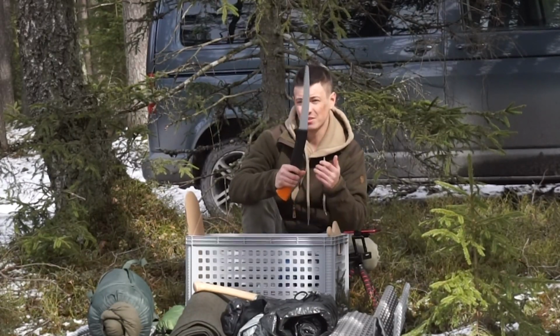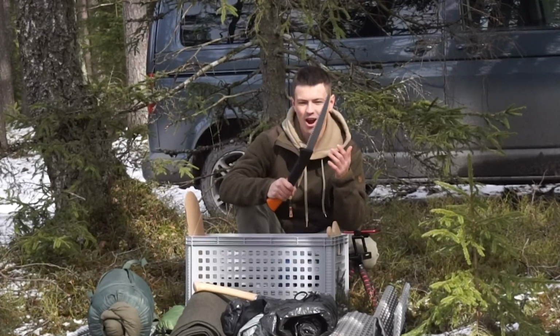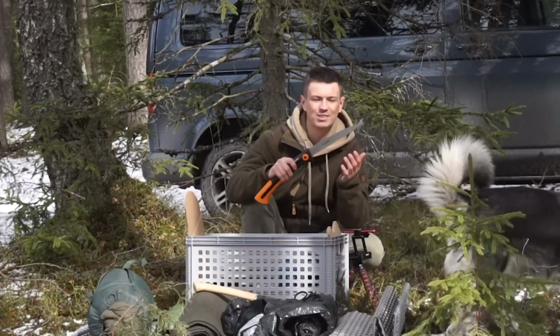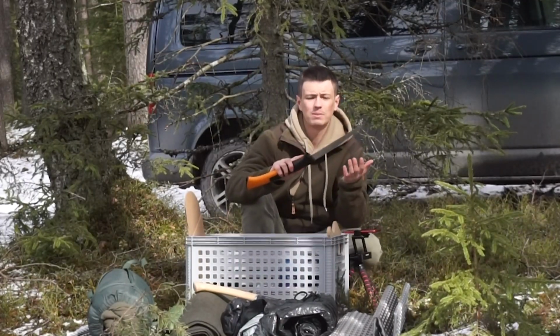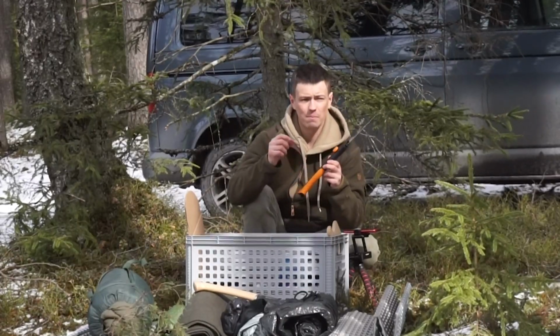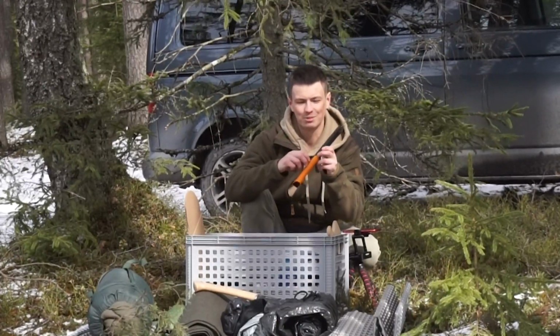It costs like 30 euros and it's ridiculously sharp. It's so easy to cut things with this. And before I got this saw, I didn't take any saw with me on my trips. But now this has been a game changer. It's so easy to do camp chores with this. On top of that, when I'm bringing my backpack, it takes like no space in it.